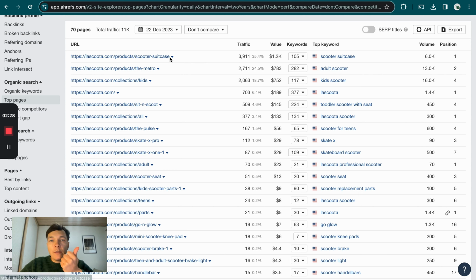As an example, the first one is a product, scooter suitcases. They have a product selling scooter suitcases and it's already ranking in position number 1. So we don't really care about that. There isn't much we can do here. There's always something we can do, but that's not a quick win. Usually quick wins are pages or keywords where they're ranking close to the top 3 or close to the first position, but they're not there yet.